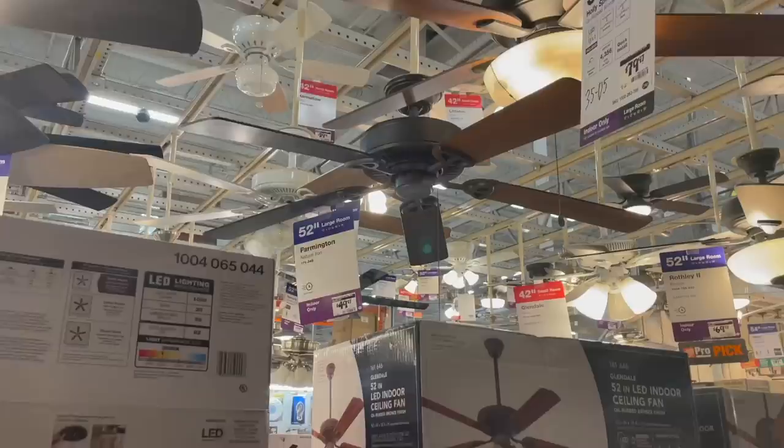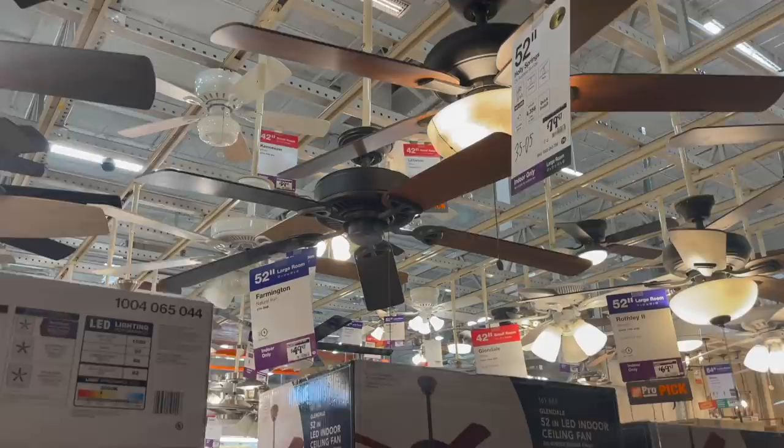Okay guys, so this is the fan that I'm going to get. That's the one that they didn't have at the store yesterday. It's $49, so I'm gonna get two of these babies.